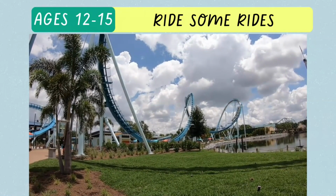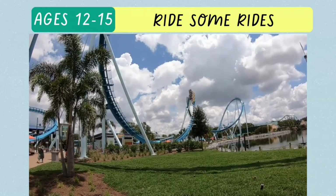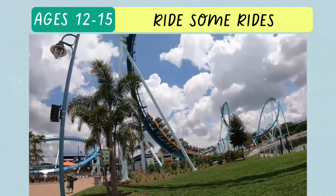But that Quick Queue Unlimited is fantastic for kids who just want to ride and ride and ride. They don't really want to maybe see any shows, do anything else. They just want to ride.